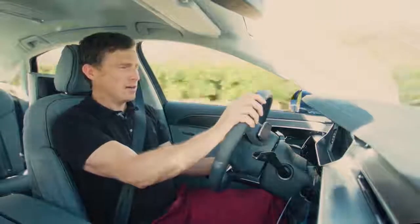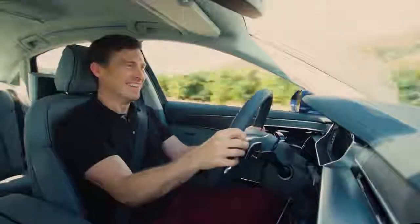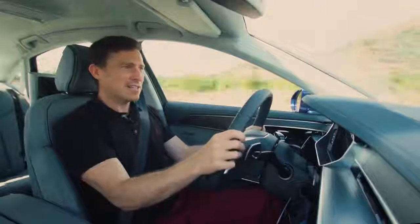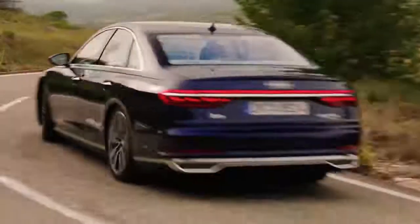So, will it fall over? No. Looks like it does all right. It's a big old thing, quite heavy, but that active suspension props up the corners of the car so it doesn't roll too much. I mean, look at this.